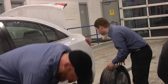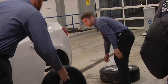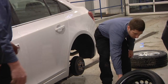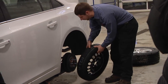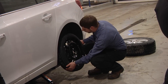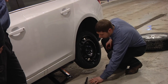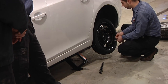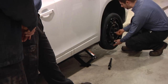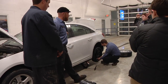So there's that. There's the old one. Got it. We're good. It wants to be the exact same thing. You just get them as tight as you can with your fingers, just enough to make sure that they're all seated.